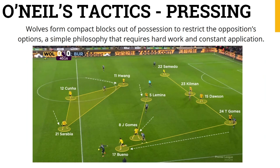When Wolves engage and press, you then see the 4-4-2 shape form as the wing-back closest to the ball aggressively goes to the player in possession. As you can see, that is Bueno here rushing forward. The remaining four shuffle across to limit the opponent's options and support the midfield who are squeezing.